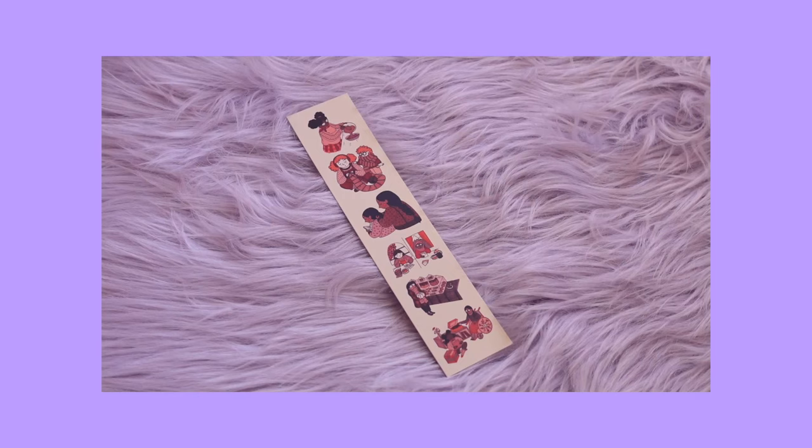There's one more thing. She also threw in a bookmark. So it looks like it has little scenes on the front, and on the back it just has a pattern of a girl eating a croissant, which is really cute.